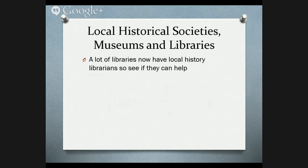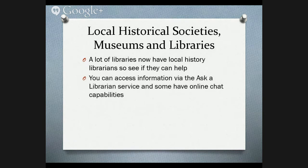A lot of libraries now have local history librarians. See if they can help you. They are a wealth of information about their locality, and they know the records within the library and other places outside of the library where you can find information. You can access them via Ask a Librarian. I love the Ask a Librarian email service. It's great. I've had wonderful responses from them.